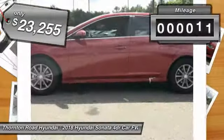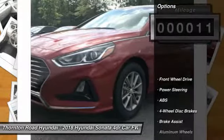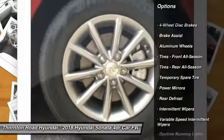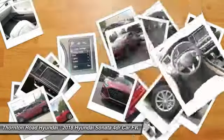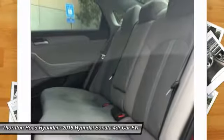This vehicle has less than 100 miles. Here are some of this vehicle's great options: stability control, keyless entry, lane departure warning, traction control, steering wheel audio controls, backup camera, anti-lock braking system, Bluetooth, power steering, adjustable steering wheel. This beauty is sure to make you the talk of the neighborhood.